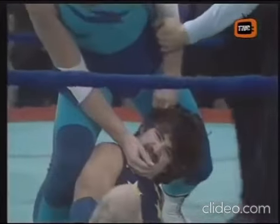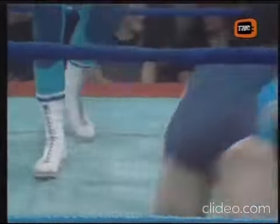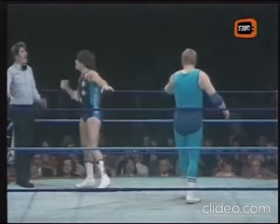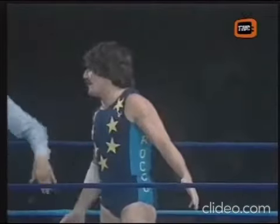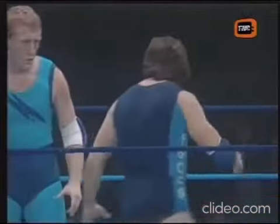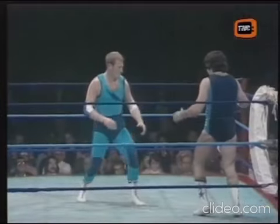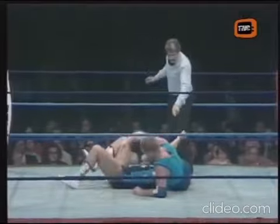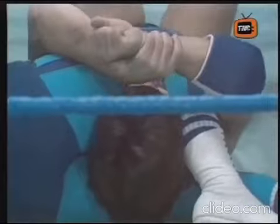Pete Roberts, most unlike Pete Roberts this. Grabbing the hair. Final reminder, I think, by the referee. Oh, beautiful throw by Roberts from that wrist lever. Into the head scissors. The figure 4 head scissors with the right instep behind the left calf.